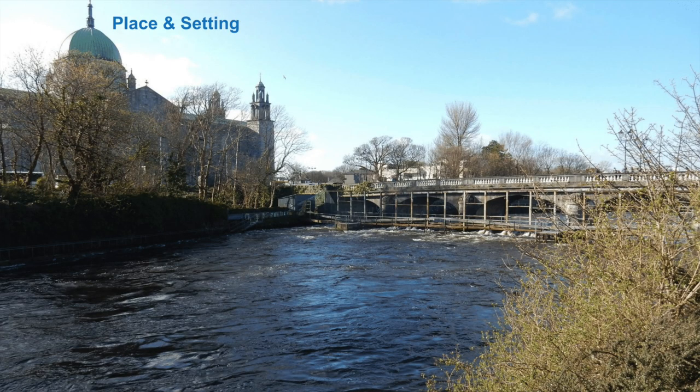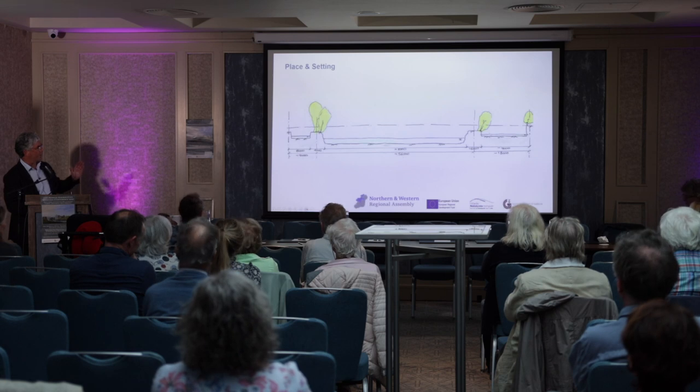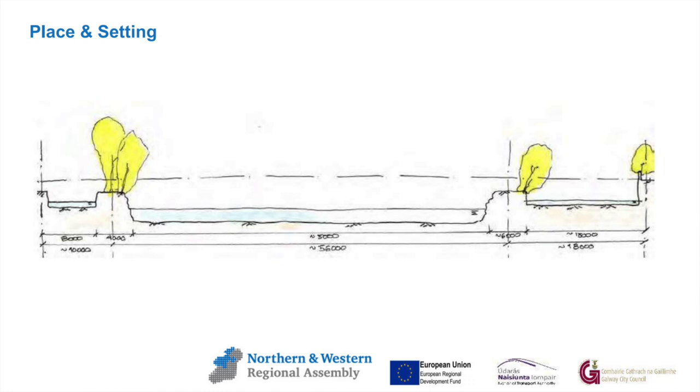The place and setting. This was in advance of anything being done on site. Again, the place and setting. So this is Person's Distillery River here, where the level of the water is higher than the river itself. And then this is Friars River. So these are some of the challenges we were facing. Again, Friars River has water at a higher level than the main river. So the three different levels of water posed a challenge for us.